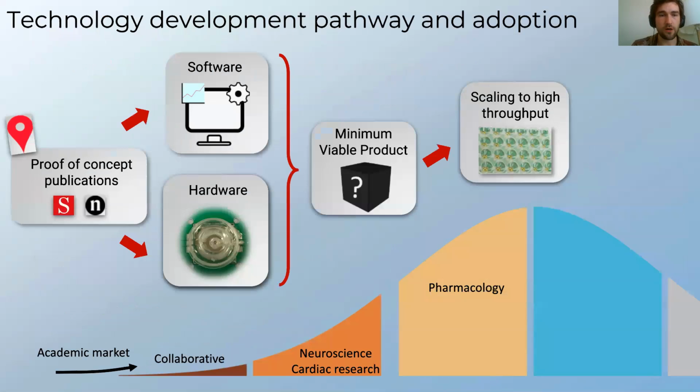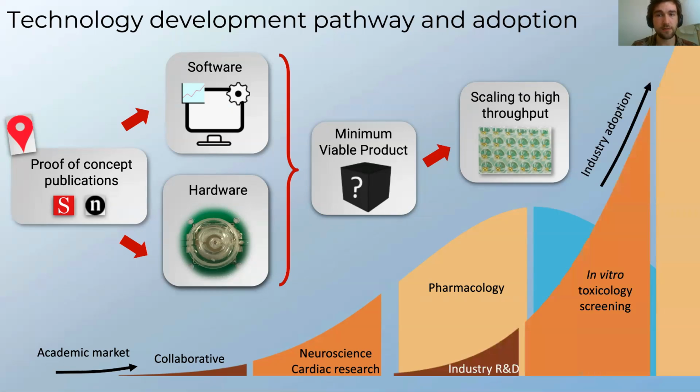So continuing our ongoing collaborative research projects, our next step is to get the technology into the hands of independent neuroscience and cardiac research labs. From there, as we scale the system to enable higher throughputs, the next group of uptakers will be pharmacology labs. And it's through them that we'll be introduced to industrial R&D labs, and that is what's going to pave the way then for industry adoption in the in vitro toxicology screening sector.